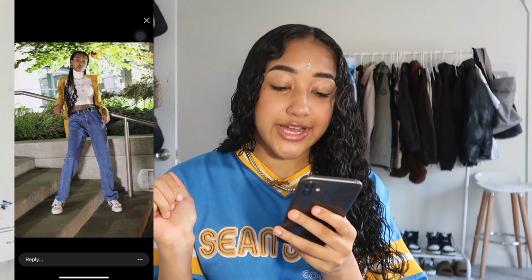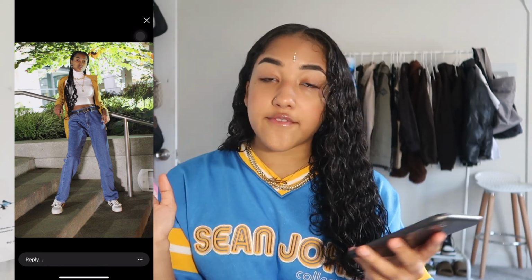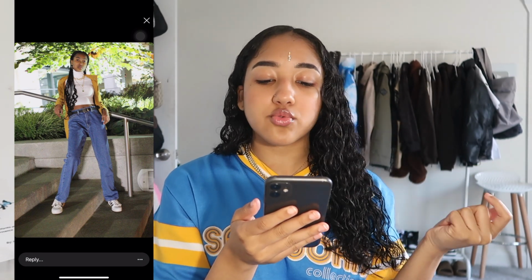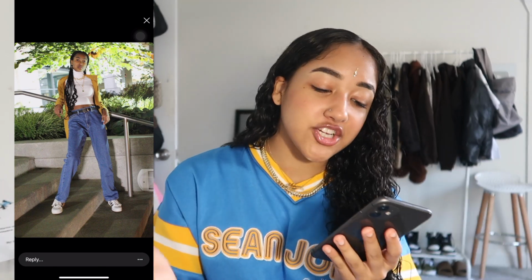Okay, so she has on a white turtleneck, jewelry, like a yellowish jacket with jeans, a belt, and Adidas Superstars. Okay, so from first glance, this is a good fall fit. I think it's a little simple, a little basic, but that's always a good route to go. And you did accessorize with the jewelry, you got your hoops on, you got your hair done. The hair is really cute. Yeah, I think it's just a really good, simple and casual outfit.